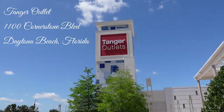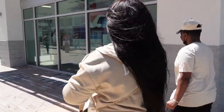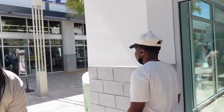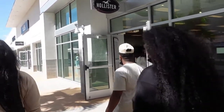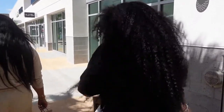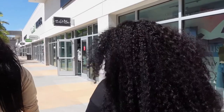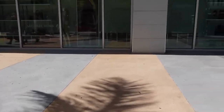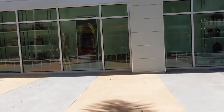Wanna move my feet, wanna drop on one. Wanna move my feet, wanna drop on one. Wanna move my feet, wanna drop on one. Wanna move my feet, wanna drop on one. Wanna move my feet, wanna drop on one. Wanna move my feet, wanna drop on one. Wanna move my feet, wanna drop on one. Wanna move my feet, wanna drop on one.